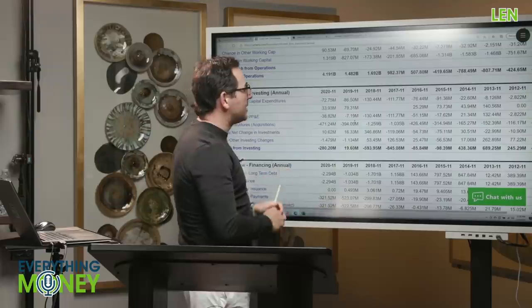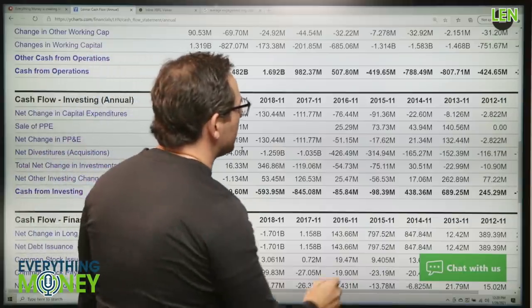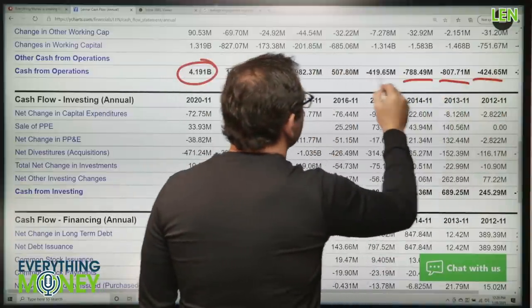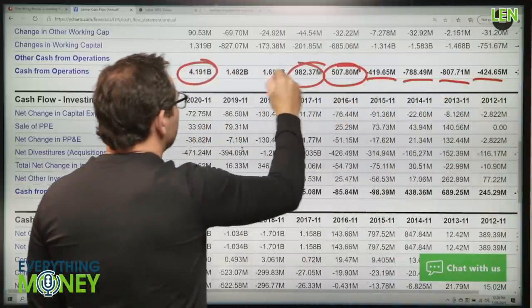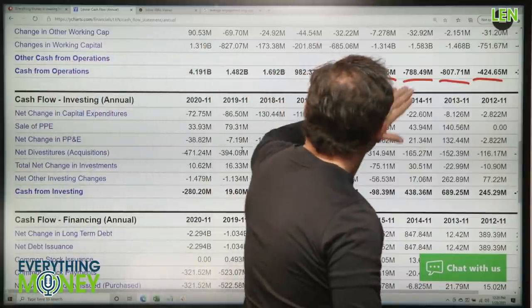But here's the deal, guys. Here's what I want to show. Look at this cash from operations. Look at years ago: negative, negative, negative, negative. Finally got positive, positive, I mean, big jumps here. I don't know how I feel about that.